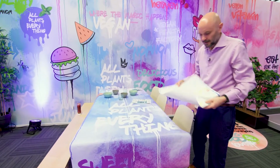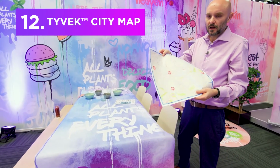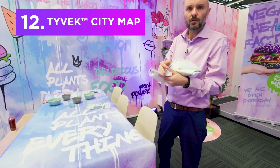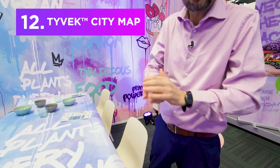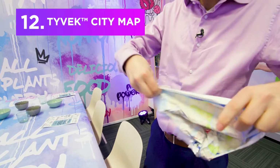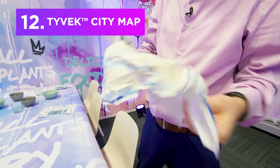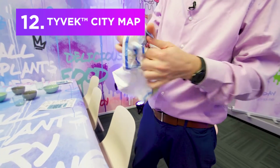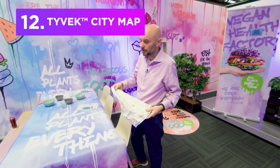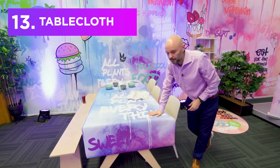And oh, this is something interesting. This is actually printed on Tyvek, special type of soft Tyvek. And all of a sudden, then we have a crumpled map. Yes, indeed, we can crumple it. And the ink doesn't come off. It's waterproof. This lasts for ages. Only possible with UVgel. It's unique that way.